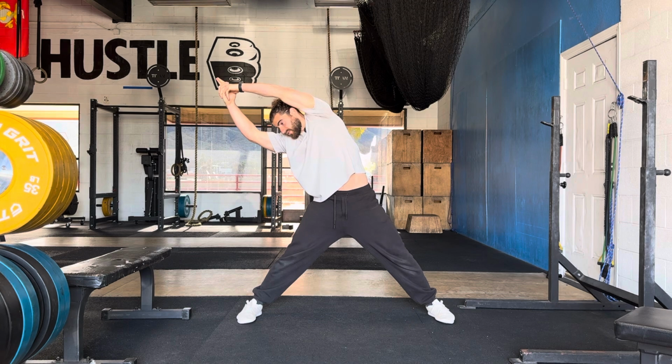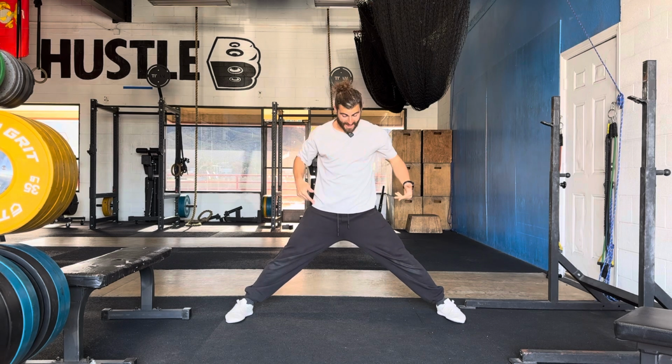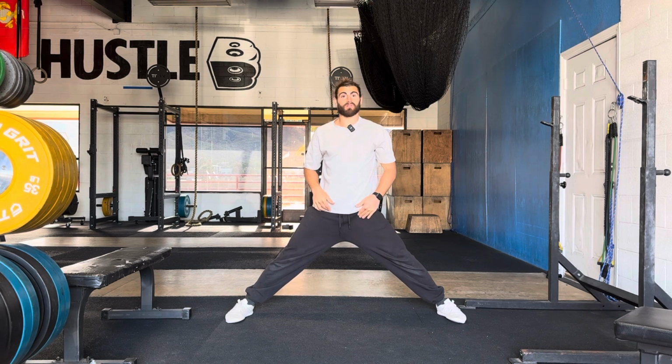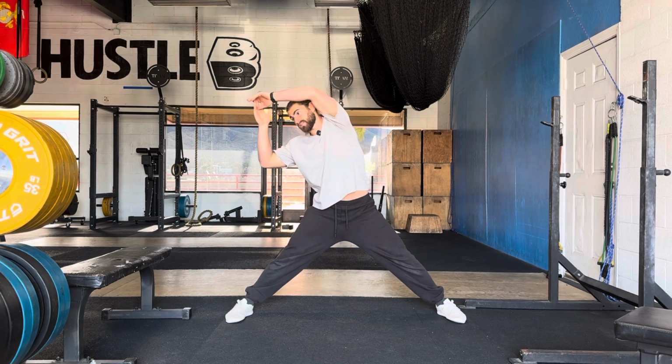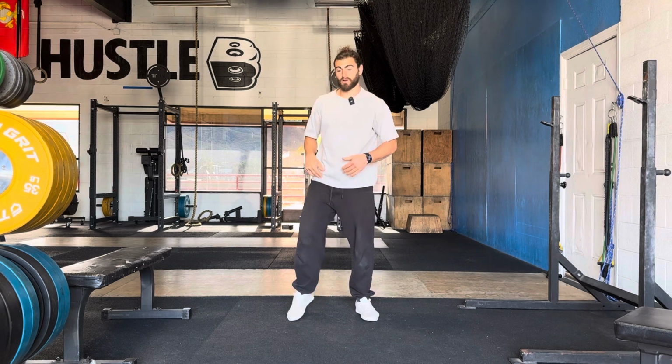extending my arms to increase the lever, slightly rotating toward my right, come back to center, and then we can keep abducting. And I feel a really good stretch through the groin here. So we could do about 3 to 5 reps to one side, maybe reset, and then start over on the other side.